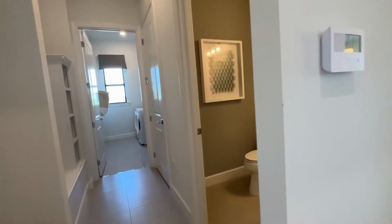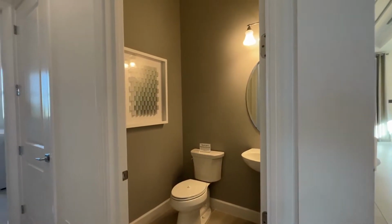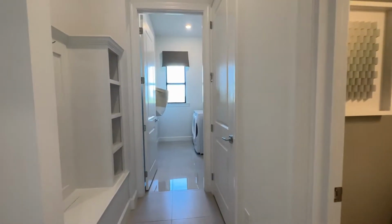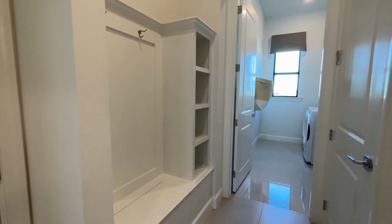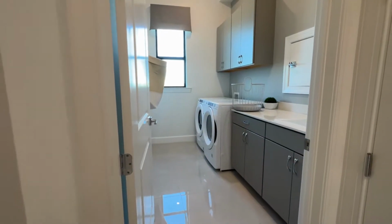And this floor plan does have a half bath here off the main living area, which I love, because if you're using both of the bedrooms as suites, people don't have to go into your space there to use the bedroom. They've added in a little drop zone and a dedicated laundry room.